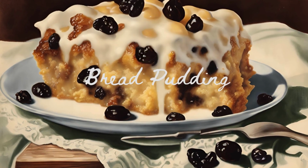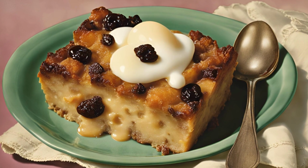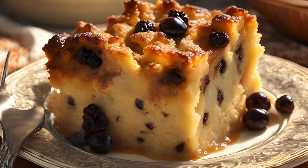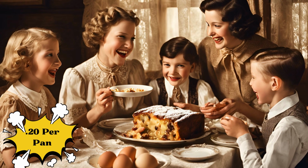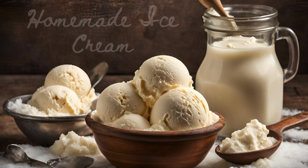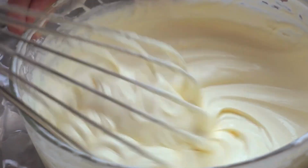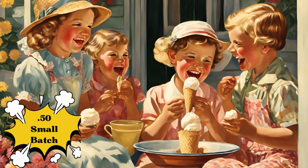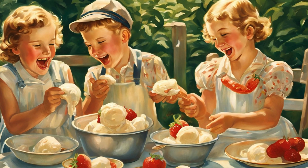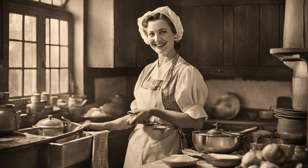Number 19 is bread pudding. Don't throw away that stale bread. Bread pudding was the no-waste dessert of the decade. Made with bread, milk, sugar, eggs, and raisins, it cost just 20 cents per pan and was loved by families everywhere. Last but not least is number 20, homemade ice cream. Made with milk, sugar, vanilla, and salt, plus some ice for churning. This cool treat was a summer special for just 50 cents per small batch, perfect for gatherings or a fun DIY activity. So there you have it, snacks, sides, and desserts straight out of the 1930s.